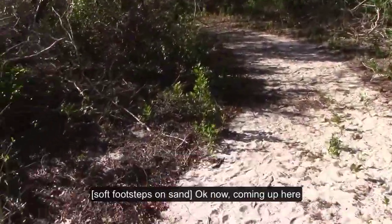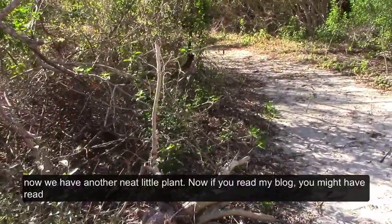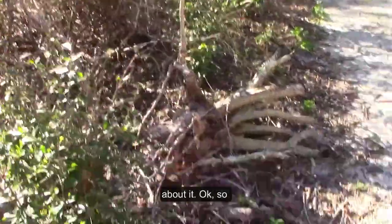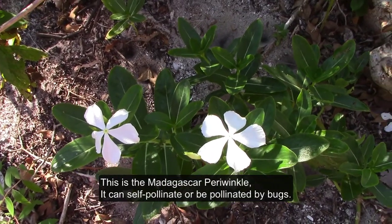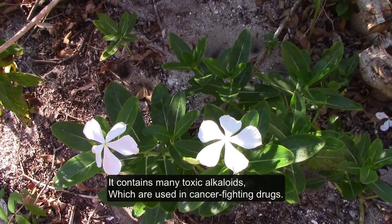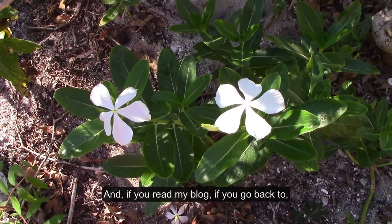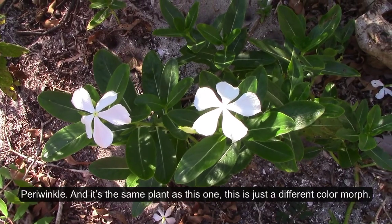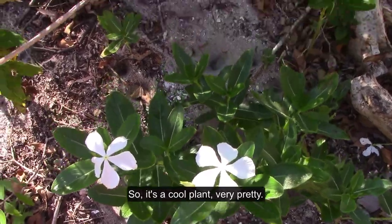Okay, now coming up here, got another neat little plant. Now if you read my blog, you might have read about this one a while back. Let me tell you about it again in case you've forgotten about it. Okay. So this is the Madagascar Periwinkle. It can self-pollinate or be pollinated by bugs. It contains many toxic alkaloids, which are used in cancer-fighting drugs. And if you go back to, I think it's October of last year, you'll see a pink Madagascar Periwinkle. And it's the same plant as this one. This is just a different color morph. So it's a cool plant, very pretty.